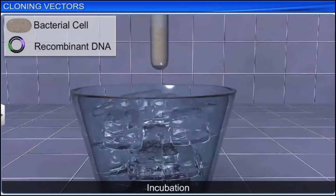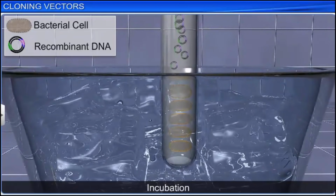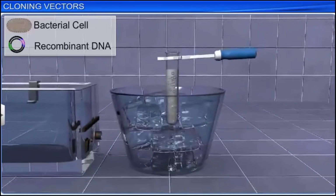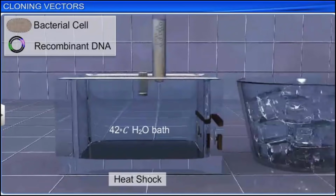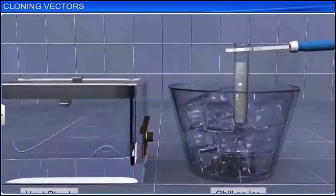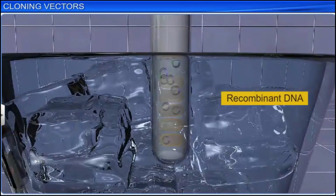After this, recombinant DNA can be forced into such cells by incubation of cells with recombinant DNA on ice. This process is followed by administering a heat shock to the cells at around 42 degrees Celsius and putting them back on ice. After this, the bacteria are able to take up the recombinant DNA.